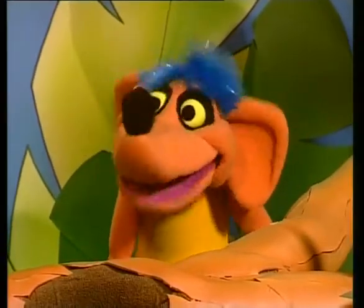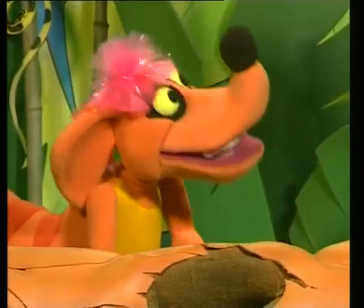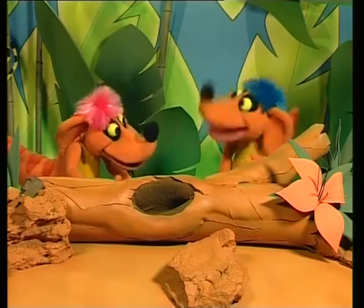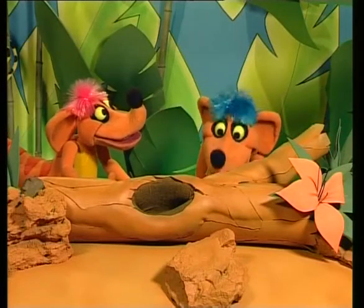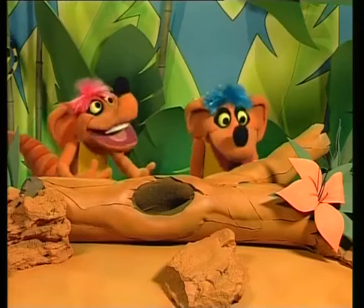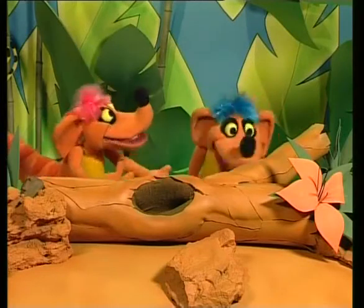I'll give you the money to build the fence. Oh, yes! Okay, okay, good, Mervyn. Now can I have it? Where is it? It's there. Where? Here. Hey, I can't see it, Mervyn. That's because it's in my head. Hey, Mervyn.